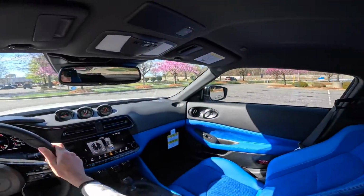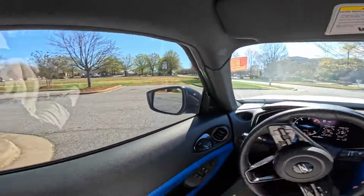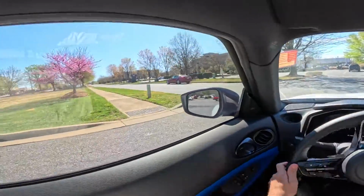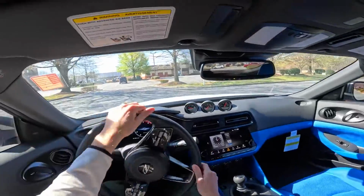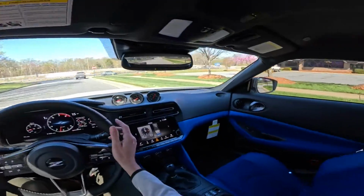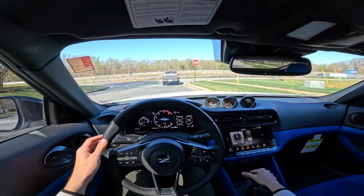All right, so taking a quick spin in the Nissan Z. Now, if you do want to see this in the mountains, we have plenty of Z content on the channel with these new cars. So of course, we're just kind of getting our bearings with it on this video. But some things you're gonna notice, it's a small interior, honestly, if you're used to anything larger. Definitely not a big car.